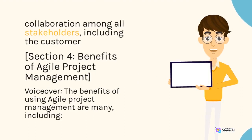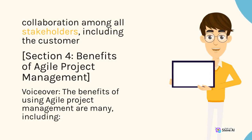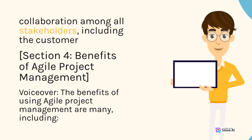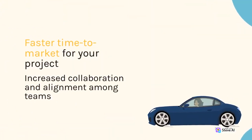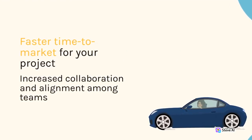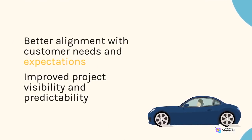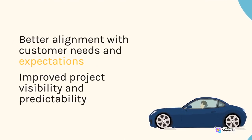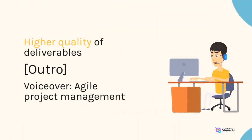Benefits of Agile project management. The benefits of using Agile project management are many, including faster time to market for your project, increased collaboration and alignment among teams, better alignment with customer needs and expectations, improved project visibility and predictability, higher quality of deliverables.